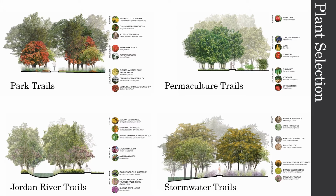The next major system that I would like to discuss is the plant selection that went into this program. So I have various spaces that I've selected plants for, and those plants were selected for a primary purpose of sustainability. And we'll dive into those further.